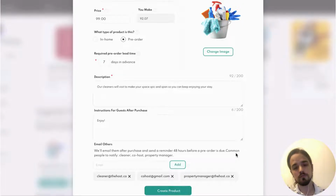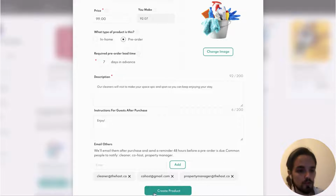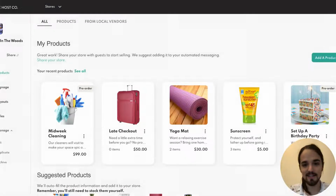And that's an important note about this feature: you can add as many people as you want. I mean, that's really great, and that's one of the best parts of it. And it also allows them to stay informed as to what's going on. So then you just click Create Products, and voila, it's automated from there. And it really just runs itself.